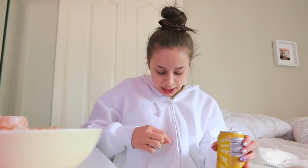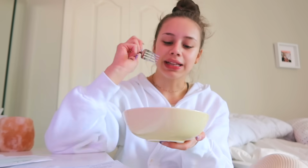So I just got peanut butter all over my white clean sweater. Let's pretend you don't see that. It's a non-sparkling beverage. It's organic, caffeinated, but I'm pretty sure it's better for you than coffee or something. This literally just tastes like iced tea. So good. Let's dig into this.